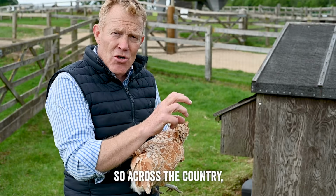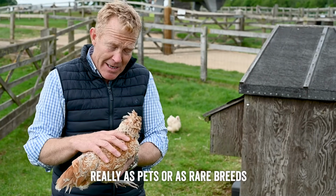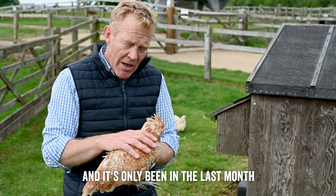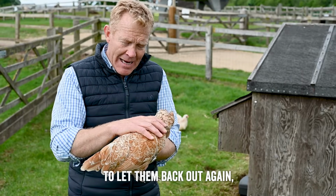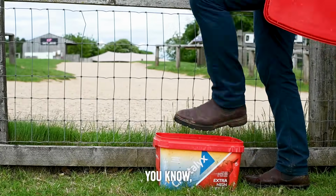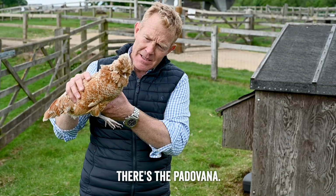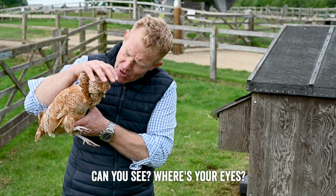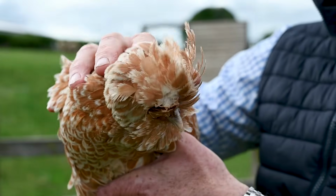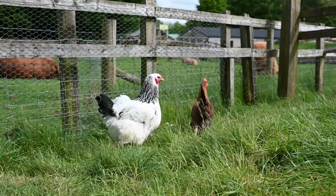So across the country, not only the commercial poultry farmers, but all of us people who keep chickens really as pets or as rare breeds enthusiasts had to shut all their birds up. And it's only been in the last month that we've been able to let them back out again. But we have to have foot dips, so we dipped our feet on the way in, and we have to be careful, keeping an eye on them, making sure they're staying healthy. So there we are, there's the Padovana. Can you see? Where are your eyes? They're in there somewhere. Gorgeous birds. So now let's go and see some bigger chickens, or what are known as standard birds.